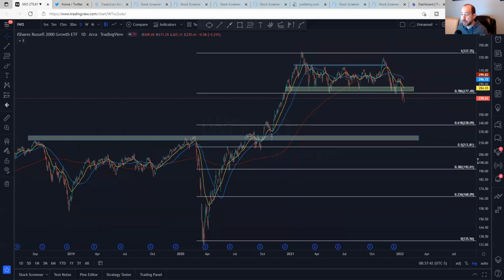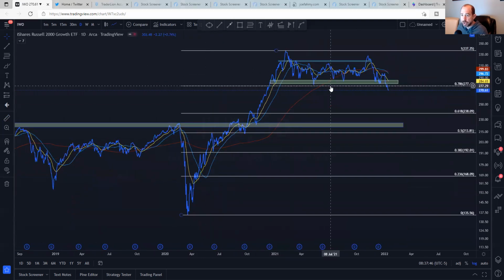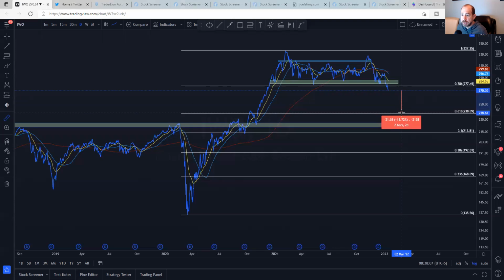I threw some fibs in here, and the fibs are from closing prices. So I'll just put on the line chart and show you that. And these are areas of potential support, right? So this 277-ish area, that was an area that could have been support. I think 238-ish is an area where potentially we could find support. And again, just looking from here, it's another 11, 12% down.